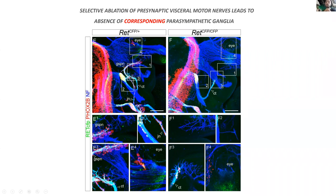both loci, and there is no more red, then what is happening is that some of these preganglionic nerve fibers disappear. You can see that the greater superficial petrosal nerve that you can see here is not present here. It completely disappears. And these red cells forming the coalescing ganglion, they are also disappearing. So all the nerves like the Jacobson nerve and so on, they are disappearing, and the ganglia are also disappearing. And this is happening because we target the nerve, because the nerve is gone or the nerve is misnavigated.